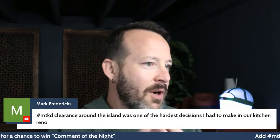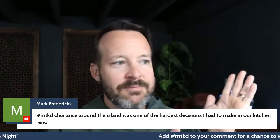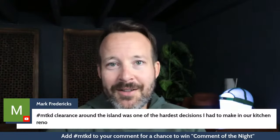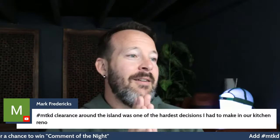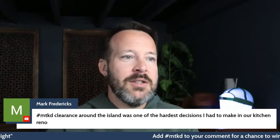Clearance around the island was one of the hardest decisions I had to make in our kitchen reno. Yeah, Mark, definitely, because it really does matter. It comes down to, can we get a bigger island? But if you can't move around that kitchen, it's not going to be good.